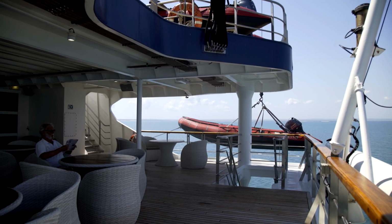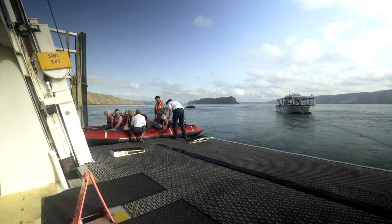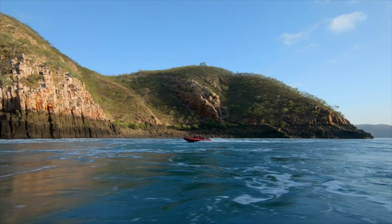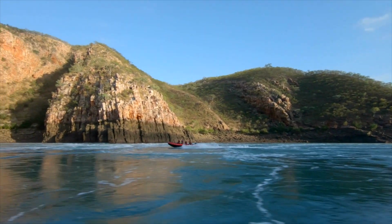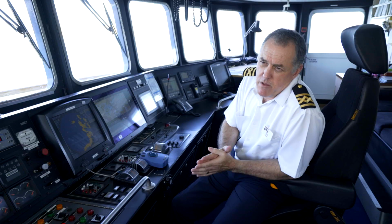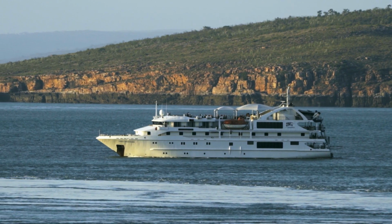To back up the Explorer, we carry 3 Zodiacs as well, which can take 10 guests at a time, so they can add to the excursions that we do. We can get into tighter places and go and look at different spots, or split up the group. So that gives us a lot of flexibility in how we manage it.